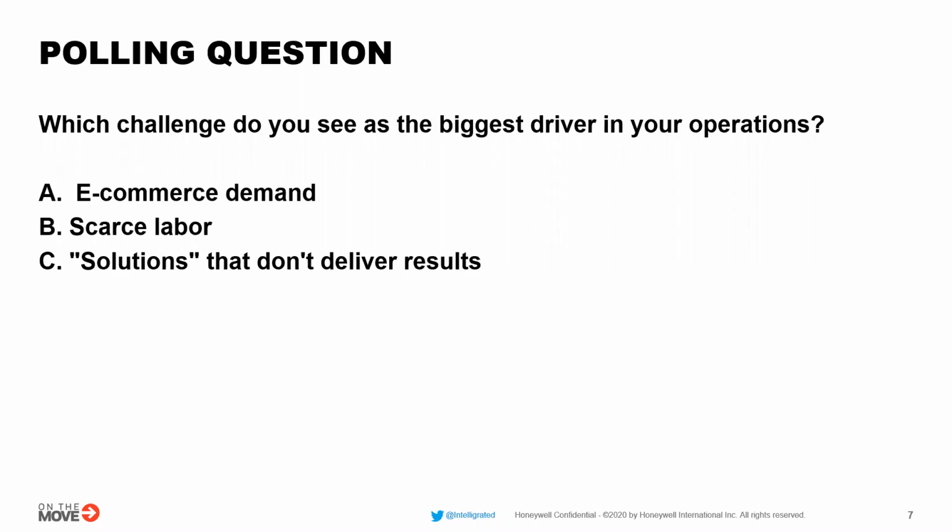The scarce labor, it's interesting how close they are. Certainly scarce labor is what we keep hearing about from our customers, so it's not surprising that that's the one that took the top spot. Interesting that e-commerce demand is right next to it. Yeah, and e-commerce demand not only affects e-commerce players, but it has a rippling effect impacting the parcel players who deliver to offices, houses, and places where people want their packages delivered. So that has a ripple-on effect there.